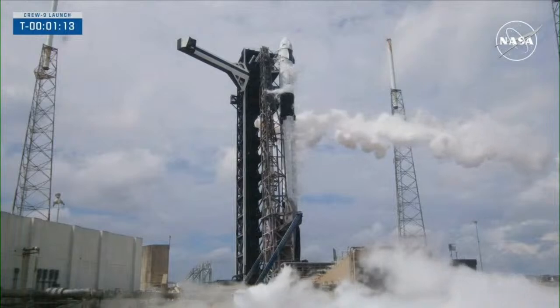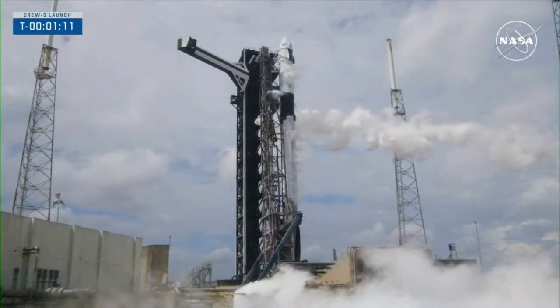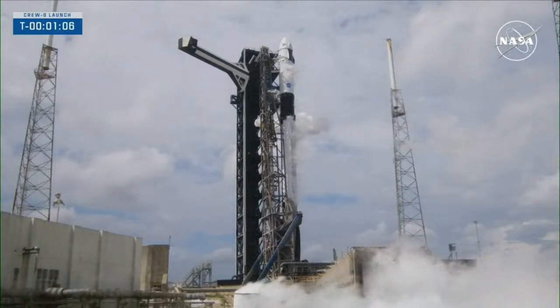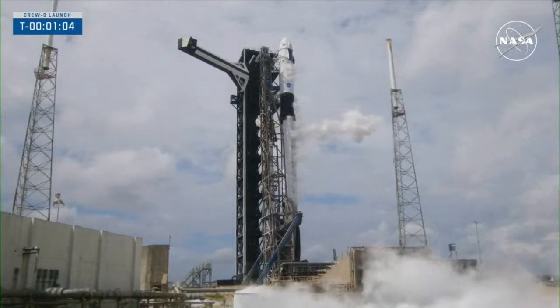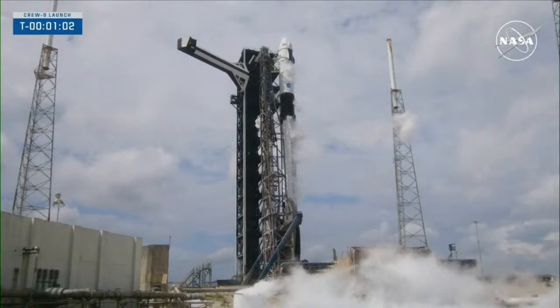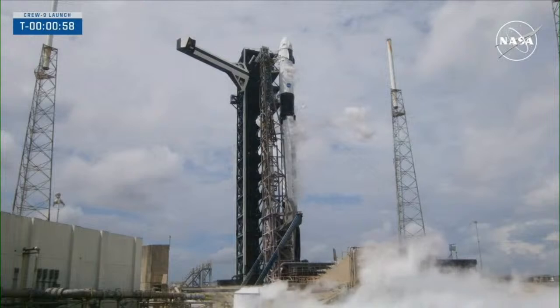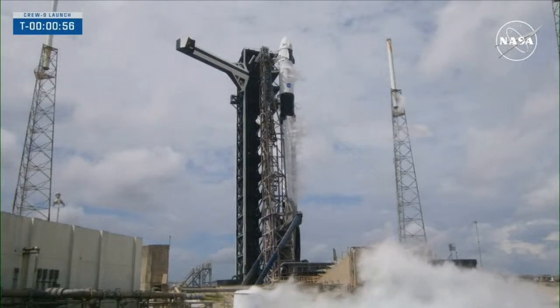Our rockets are super loud, and that sound can impart pressure loads back on the rocket itself. So just before liftoff, you'll see a ton of water dumping onto the pad. This absorbs and prevents the sound from hitting the structure and reverberating back onto the rocket, which could cause damage. FTS is armed. Falcon 9 is in startup and is now controlling.